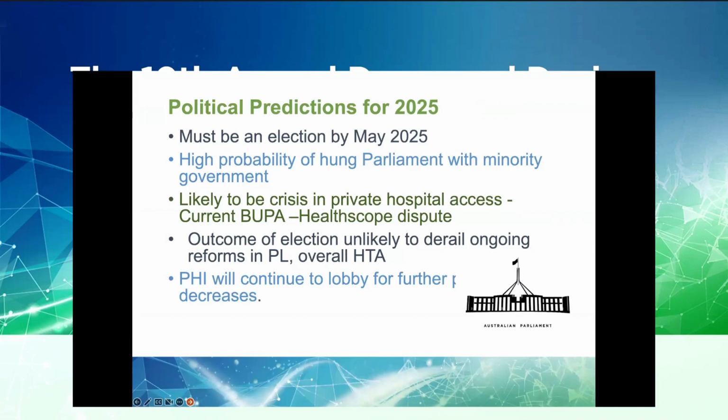So my predictions for 2025: there must be an election by 2025. As I said, high probability of a hung parliament with a minority government of either brand. And looking at what's happening, there's likely to be a real crisis in private hospital access. I don't know if any of you listening have been following this, but Bupa and Healthscope are apparently having a huge dispute, and the Australian Health Services Alliance, a consortium of smaller insurers, has gone out of contract with Bupa, which means in February their 6.6 million members will not be able to access any Healthscope hospital, and Healthscope is the second biggest private hospital provider in Australia. So watch that space.